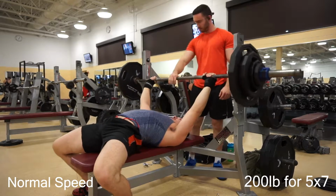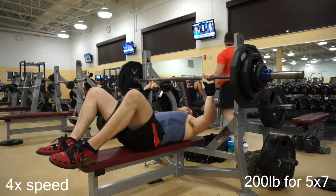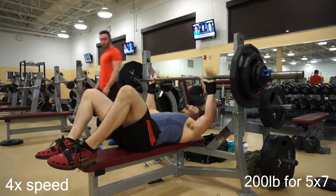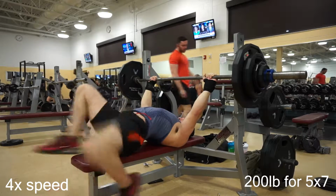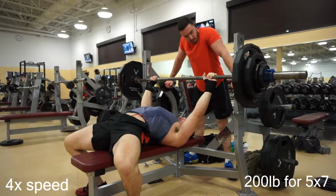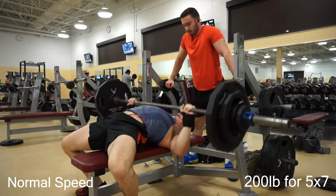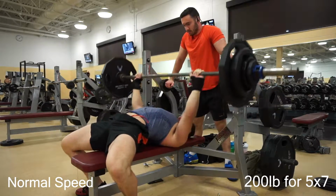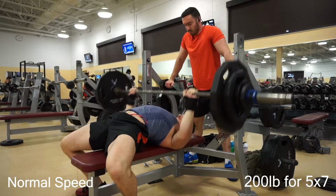If you guys aren't already aware, I am running the Ogus 753 program made by Matthew Ogus, and it has been doing phenomenal for my bench. When I say phenomenal, I mean my bench has been flying up. I don't think it has too much to do with the actual program itself. I think it's more or less that, one, I've really got my own personal form down. As you can see in the clips, I do the same movement every single time. So I think that's a big key.